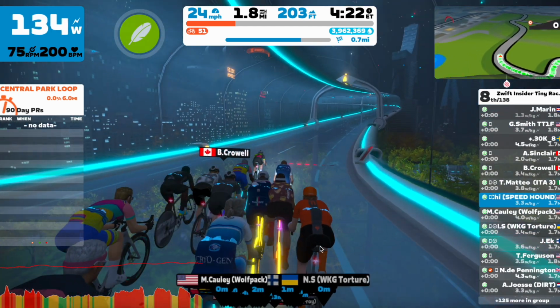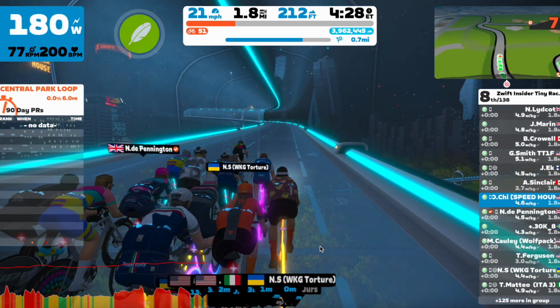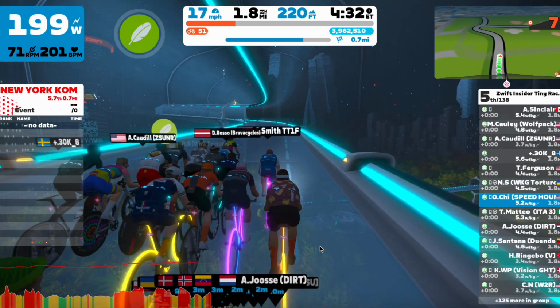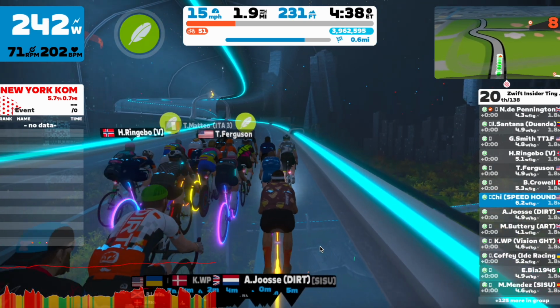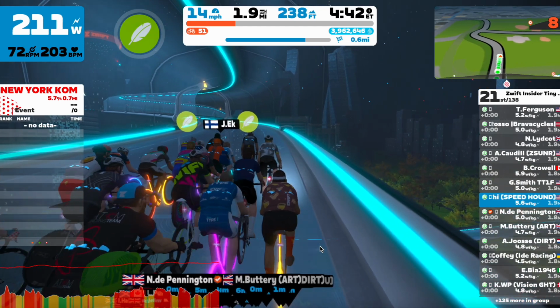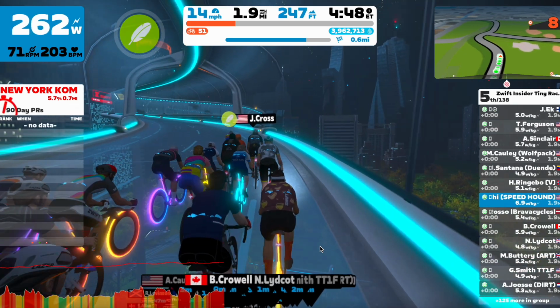You can look at the mini-map and see that there's just a huge string of riders. It literally looks like a snake, all strung out from here to maybe a minute back to where I was a minute ago, and that just shows how wide a variety of riders there are in these races. There are a lot of sprinters, but also quite a few climbers. As you can see, there are quite a few still hanging with me and the lead group. You can see that some riders are using their featherweight power-ups.